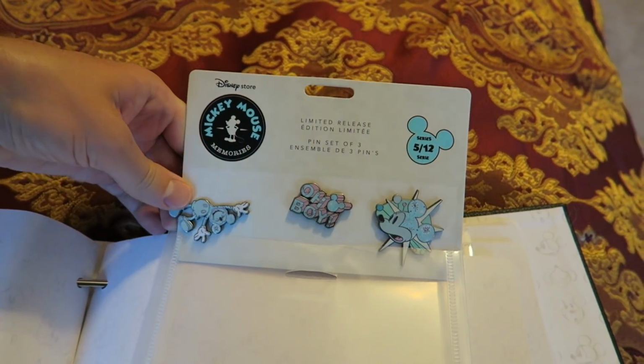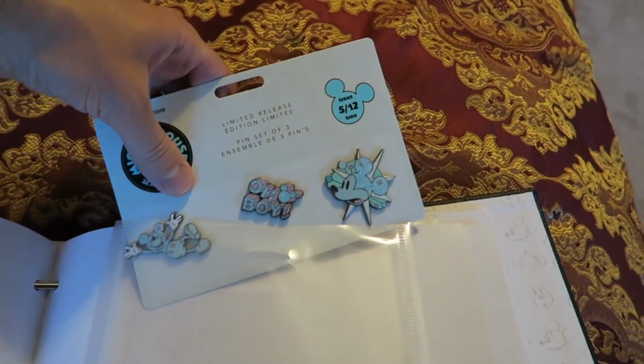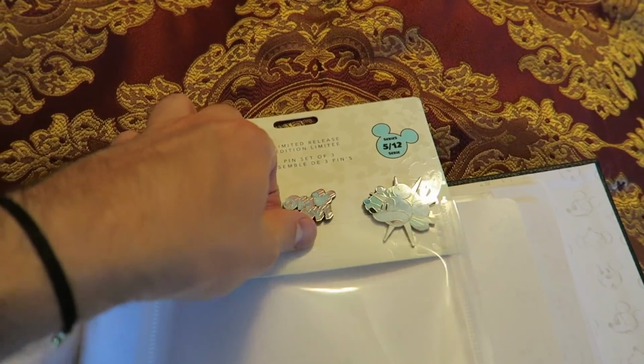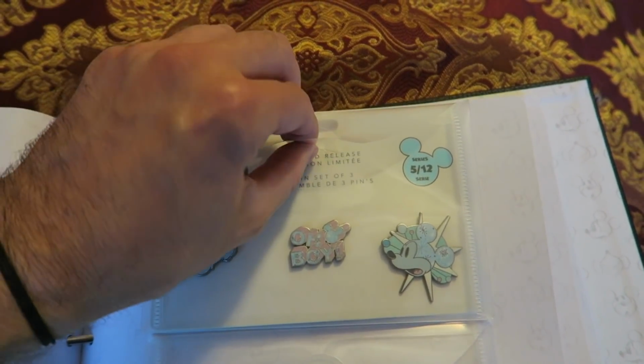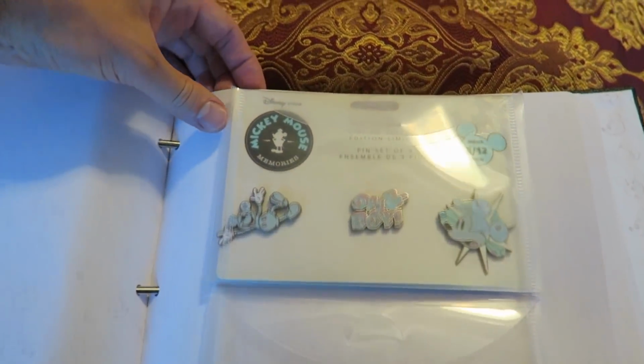These are a little difficult to get in. Let's make sure Mickey's even there. Because those Mickey backs are just... Okay, let's slide it in here. It's hard with one hand, too. Okay. Then you gotta put this little flap down. There we go. Nice and secure.